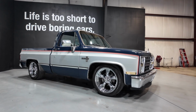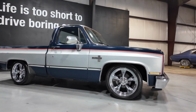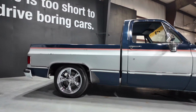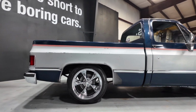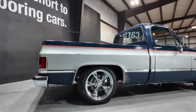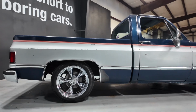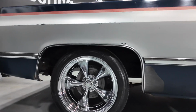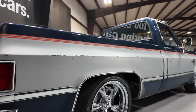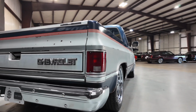Let's take a quick look at this 1985 Chevy C10 available here at Rolling Museums. Paint is in nice driver quality condition, what I like to call a nice father and son project. She got a set of 20-inch American Racing wheels. Interior's in excellent condition.